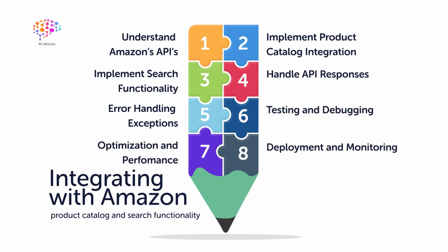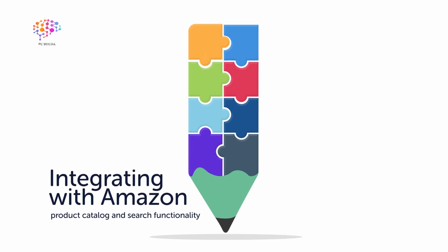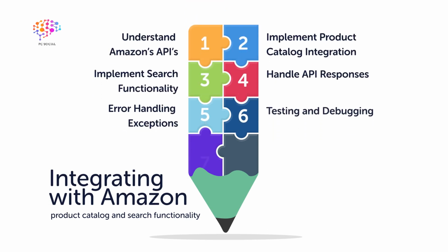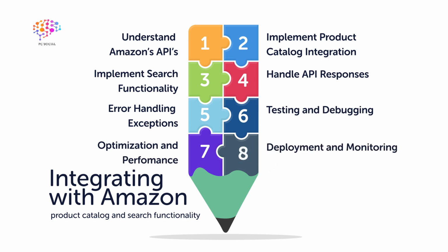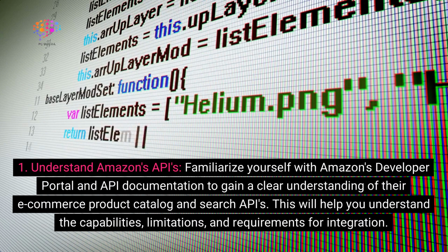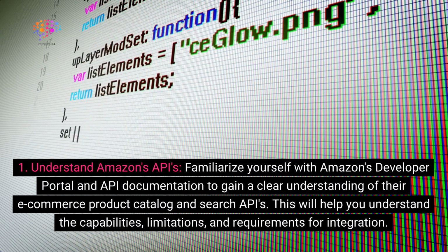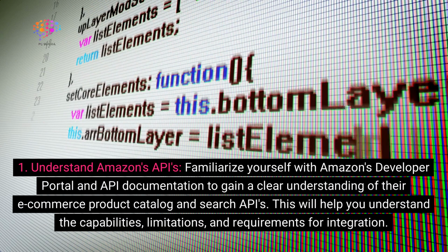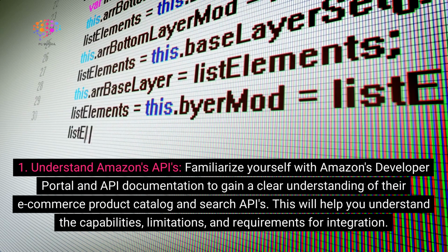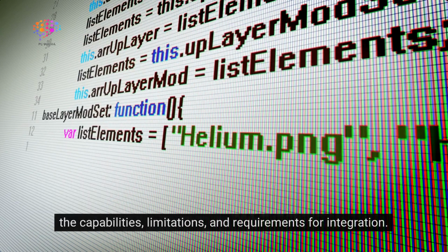This integration is crucial as it allows your products to be seamlessly incorporated into ChatGPT. The process involves implementing the product catalog integration to enable effective search functionality during interactions. 1. Understand Amazon's APIs. Familiarize yourself with Amazon's developer portal and API documentation to gain a clear understanding of their e-commerce product catalog and search APIs.